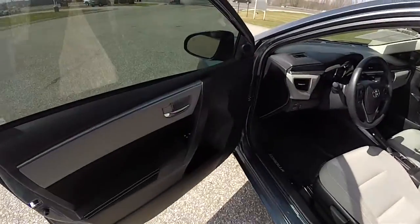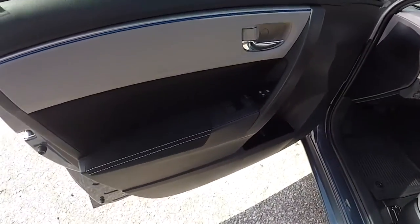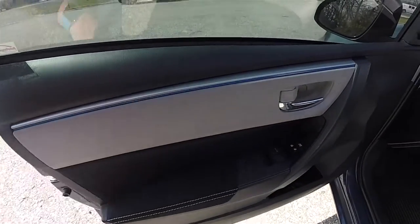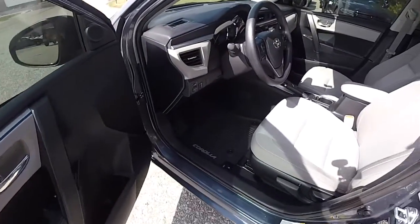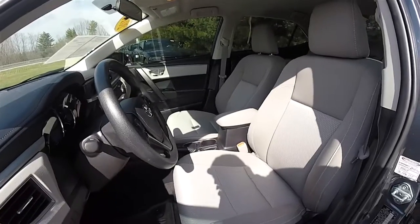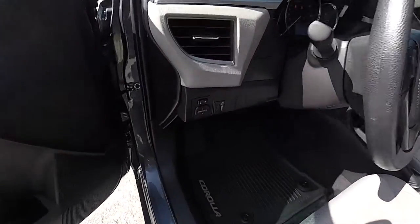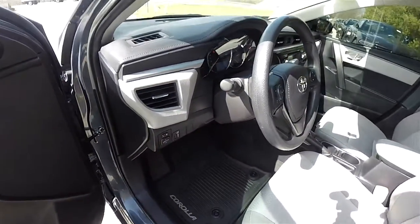Alright, let's take a look at the interior. Alright, and inside we have power heated mirrors, power windows, and power door locks. Contrast stitching. We've also got a bright blue bead within the interior trim. Chrome door handles. Manual adjust seats. Power mirror switches are on the dash, as well as your panel dim. It's a tilt steering wheel.